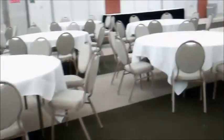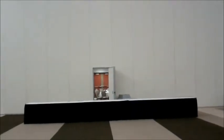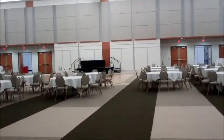You see the dance floor? You can also tap dance on this floor. That's what I meant. Somebody left a balloon up there. The ballroom is way bigger than the meeting rooms. Look at all this space. Now this could be really great for a wedding reception.